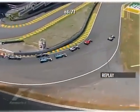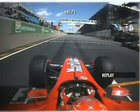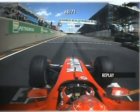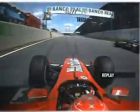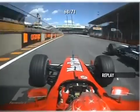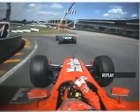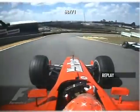Then Montoya runs wide in turn 1, gives Michael the opportunity to cut back, puts Montoya under pressure side by side. Here's the view from Michael Schumacher's car. Montoya to the right, he'll come across to the left. Not so severe as Michael did on Montoya in Malaysia. Michael goes up the inside, locks a brake, dirty part of the track. Montoya's got all the racetrack, but just too quick, hasn't got the grip.